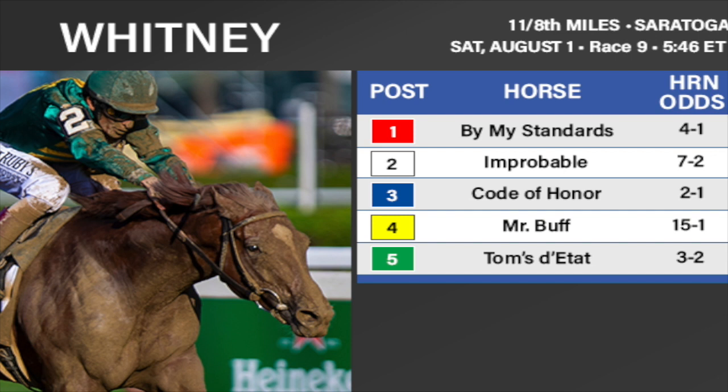Yeah, well, he got a good outside post draw. Of course, there's only 5 horses, so that means the number 5 spot. But that does mean he can kind of take a look at all the other horses who want to be on or near the lead. And Tom's d'Etat is a beautifully tractable horse who can either be right there as he was in the Foster or a little farther back as he was in the Oaklawn Mile before that. Certainly the horse to beat.